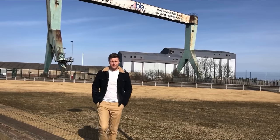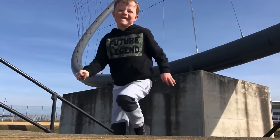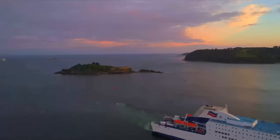My name is Terry. I'm with my partner Ash, mum Tracy, dad Tony, and nephew Jonathan. We are leaving our hometown of Middlesbrough for a new life in France.